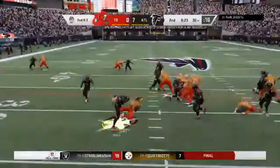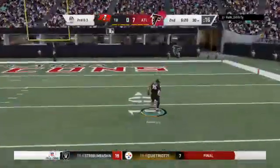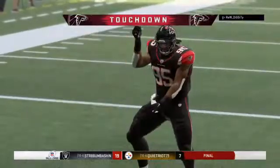Then again this time to the tailback. And hit behind the line. He lost the football. It's loose. And the Falcons grab it. And he will take it in for a Falcon touchdown.